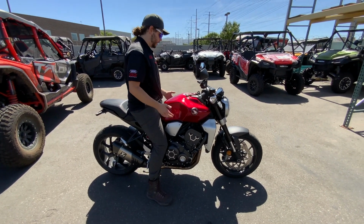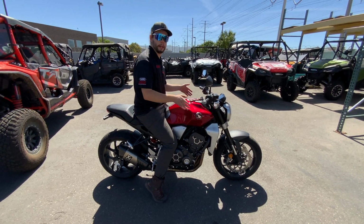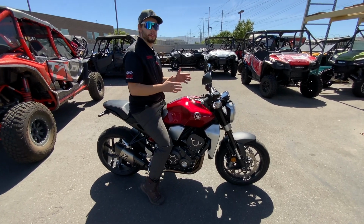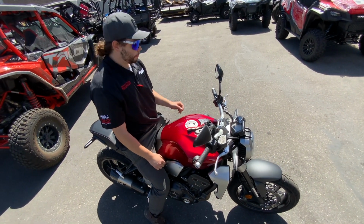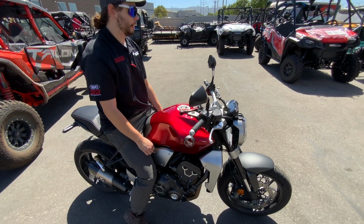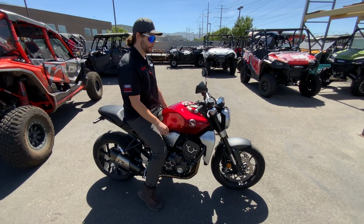But Honda did a great job. I mean, this tank right here blocks the majority of the wind that's coming at you from the front. And because it's a 1000, it feels very planted. It doesn't get blown around by the wind at all. Just a really stout bike. Excellent for commuting. Really, it's a good all-around bike. That's what Honda had in mind when they designed this thing.